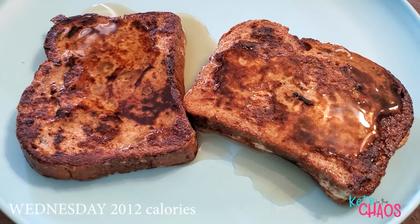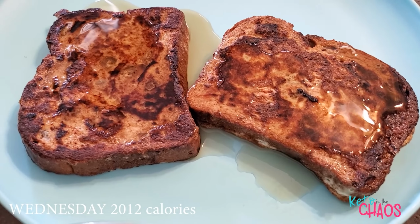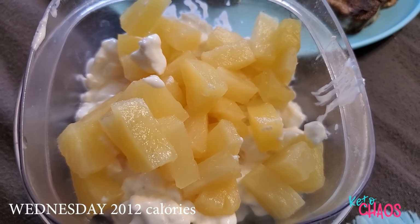Anyway, this is what I'm having for my first meal of the day. Today I am having cinnamon raisin French toast. So this is Canyon House ancient grain cinnamon raisin bread with 40 grams of egg whites and a tablespoon of sugar-free maple syrup. Then I am also having 275 grams of cottage cheese with 80 grams of pineapple. And that is going to be my first meal of the day.